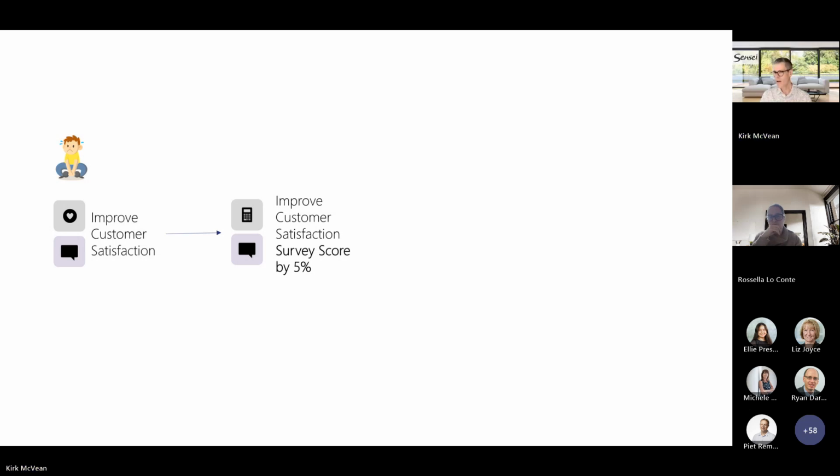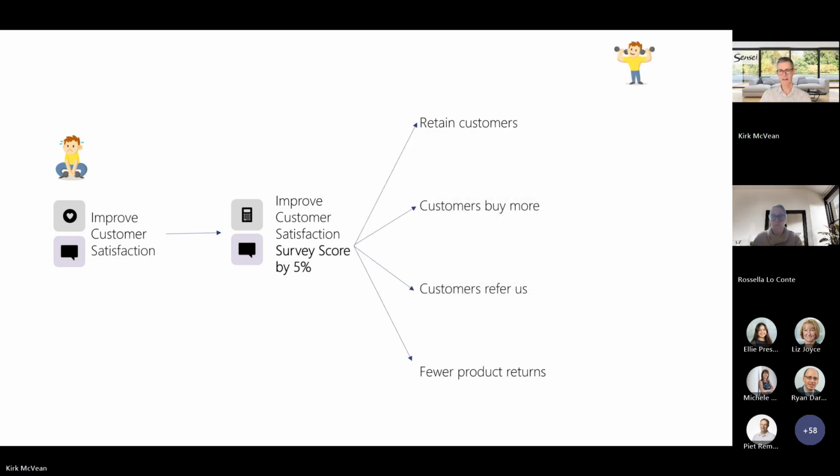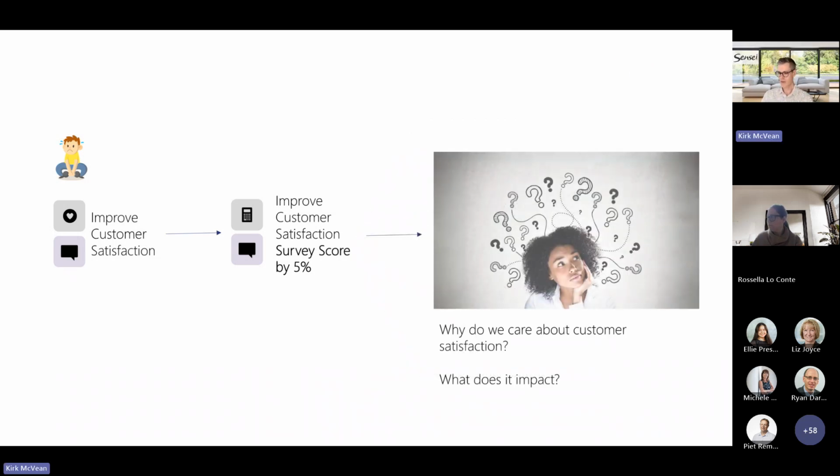So the key question here: why do we care about customer satisfaction? What does it impact? So let's talk about that. If we have a high customer satisfaction, we retain customers. Customers buy more stuff from us. Customers refer us to their friends and their other organizations that they interact with. And we have fewer product returns. There's just a few examples. Okay, let's break those ones down.